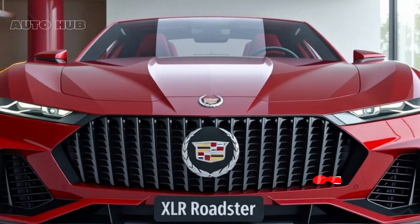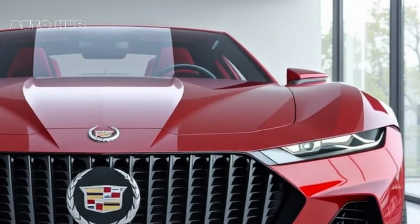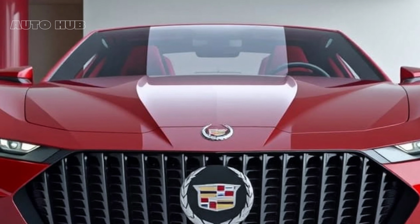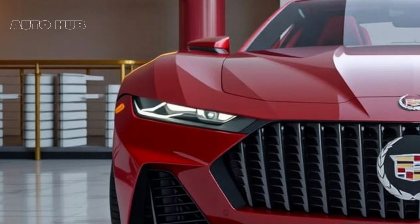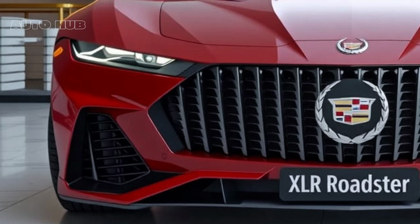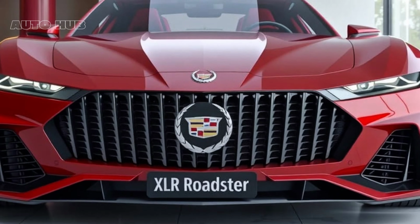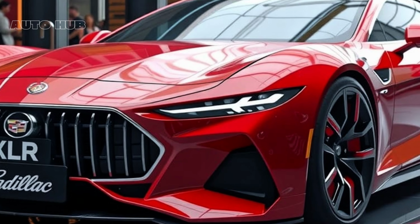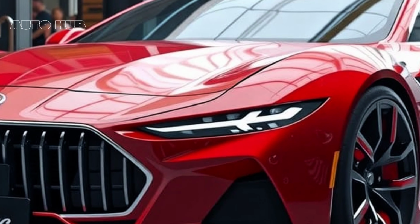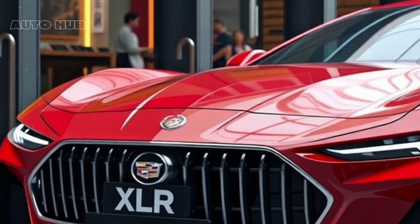Moving around to the rear, the XLR continues to impress. The taillights are razor-thin vertical LEDs, echoing the design up front. There's a continuous light bar that stretches across the trunk for a modern touch, and the active rear spoiler deploys at speed to provide downforce. The quad exhaust outlets are real, polished, and symmetrically integrated into the rear diffuser. Everything back here is sculpted with intent, functional yet beautiful. And let's not forget the XLR badging across the tailgate, proudly announcing Cadillac's return to performance luxury.